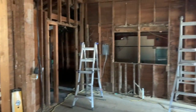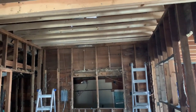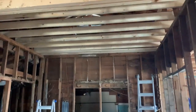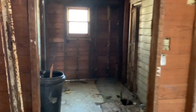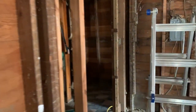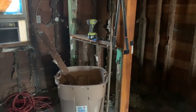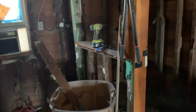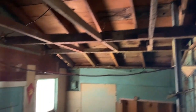Then the kitchen, today they just hung the new ceiling, or put the boards up for the new ceiling. Bathroom is pretty much gutted other than the floors. That's all gone. Then this room, we have to figure out what to do with this wall because I think it's somewhat support. Then this room, the ceilings are out. That's all done.